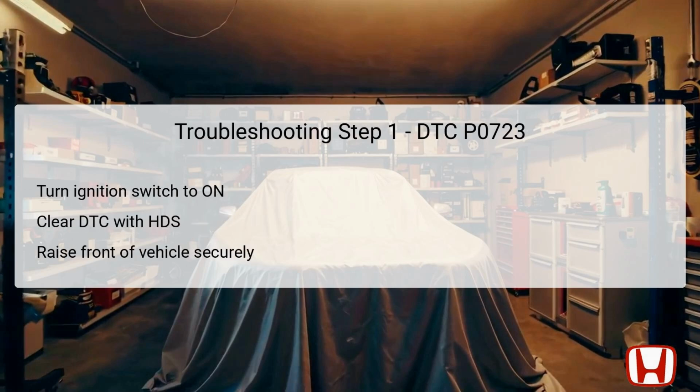The first step in troubleshooting DTC P0723 involves verifying the problem before proceeding with in-depth diagnostics. Begin by turning the ignition switch to the on position, but do not start the engine just yet. Following that, use the Honda Diagnostics System, HDS, to clear the DTC from the system memory to ensure any previous faults are not influencing the current diagnostic process.